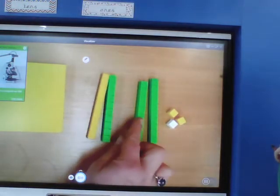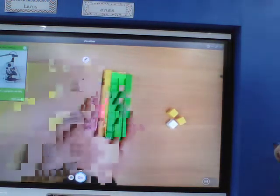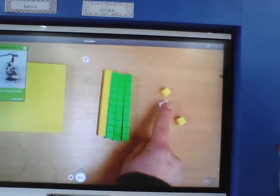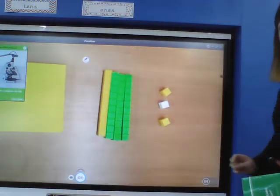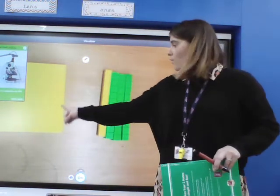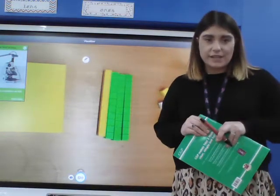10, 20, 30, 40, 140, 141, 142, 143. On your whiteboard, have a little go at writing my 3-digit number 143, just in digits, not in words yet, just in digits.